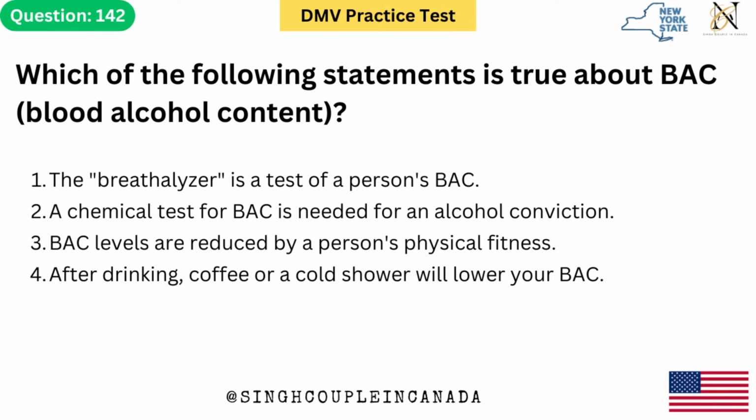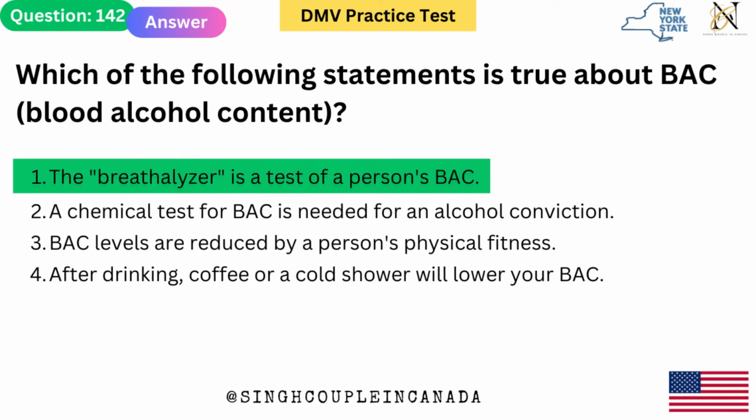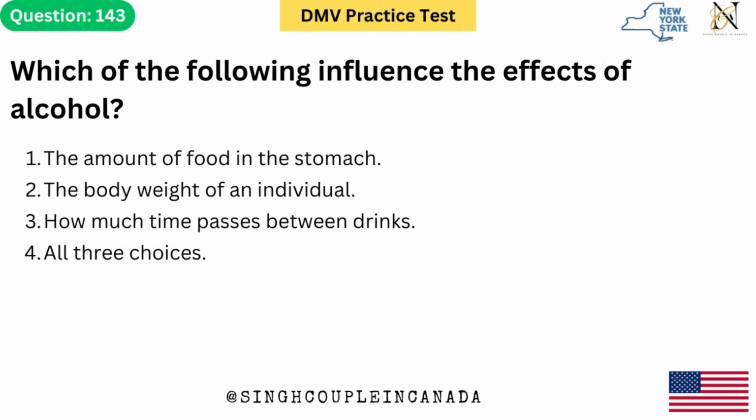Question number 142. Which of the following statements is true about BAC, blood alcohol content? 1. The breathalyzer is a test of a person's BAC. 2. A chemical test for BAC is needed for an alcohol conviction. 3. BAC levels are reduced by a person's physical fitness. 4. After drinking, coffee or a cold shower will lower your BAC. The answer is 1. The breathalyzer is a test of a person's BAC.